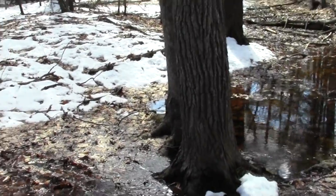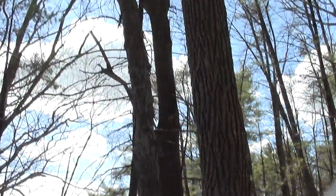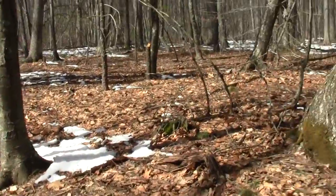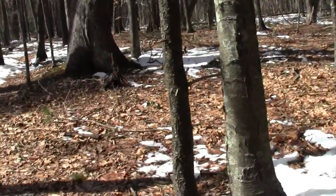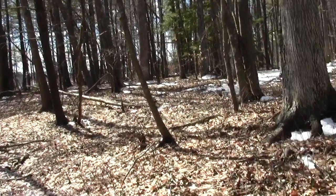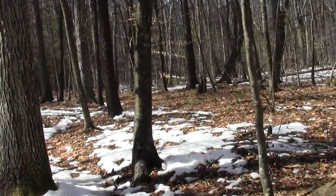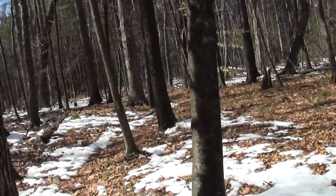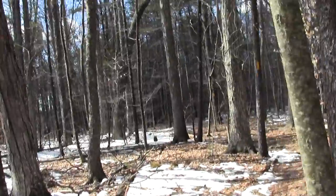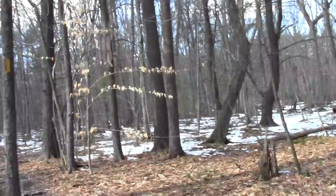A last little look at the stream that flows between two trees. Oh, that's it. Here's our grand loop blaze indication.